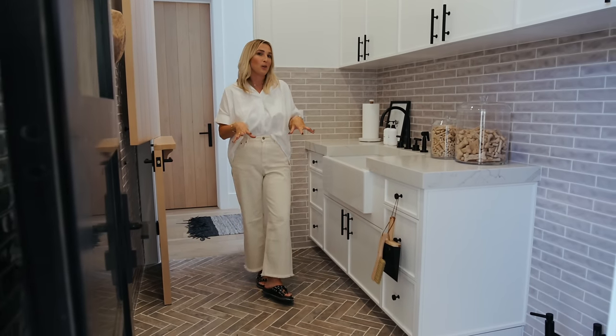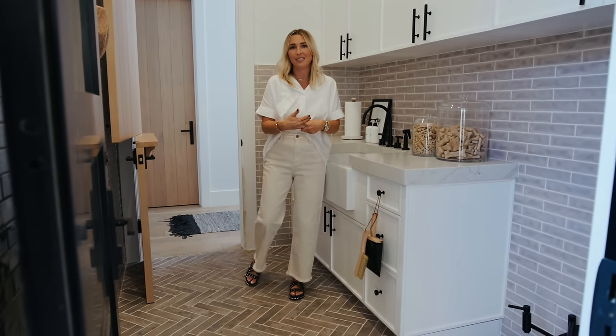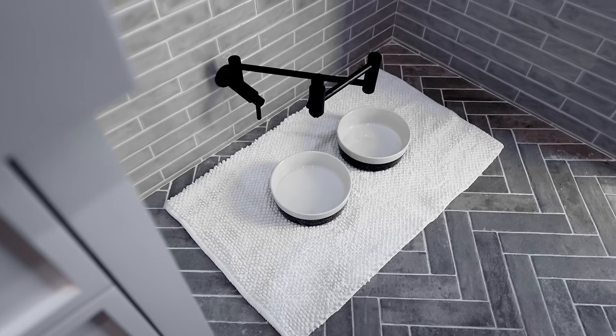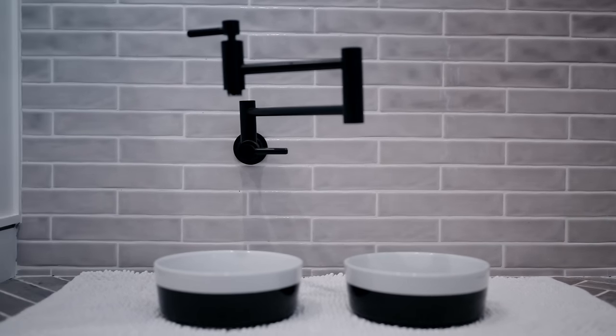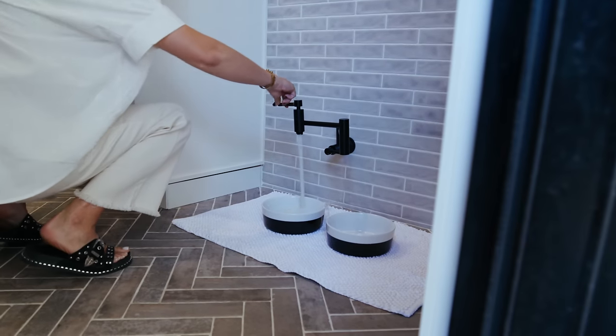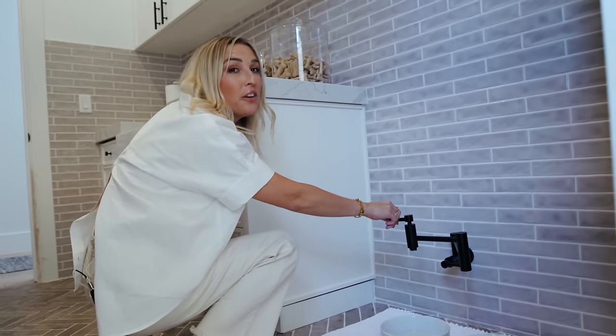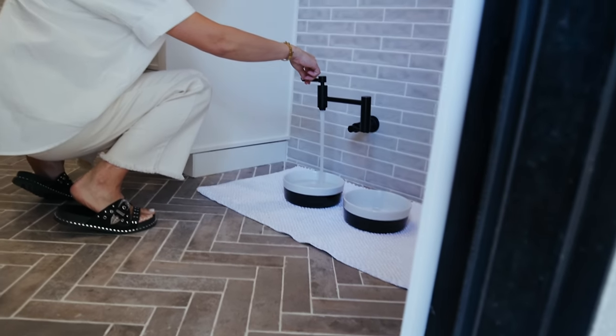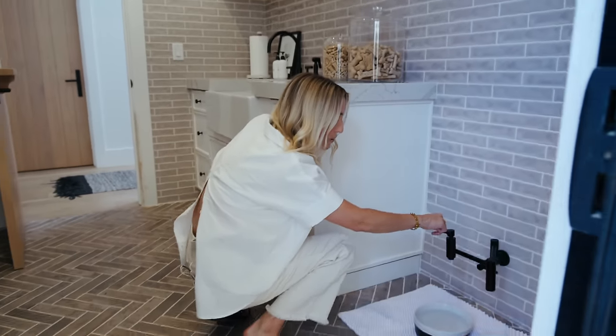And now I get to tell you about one of my favorite rooms in this house, and it's this one. So you've got your pot filler here that will fill. Are you ready for it? Wait, there we go. Ooh. My goodness, okay. Well, when you live here, you know how to work the thing, but you don't ever have to pick up the dog bowl. Isn't that the cutest thing ever? And you can just fill it for the pups.